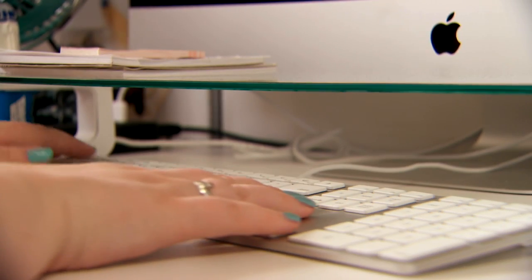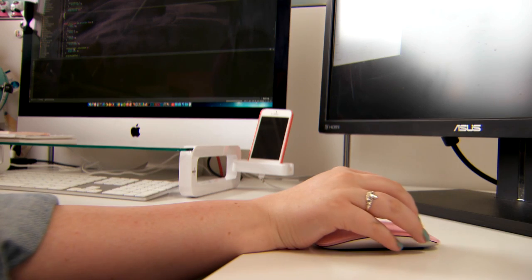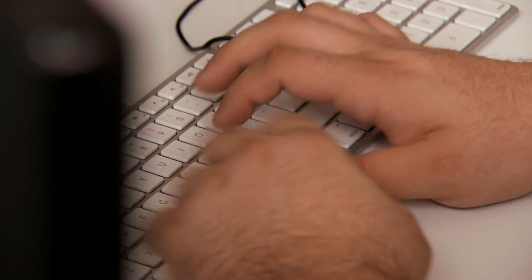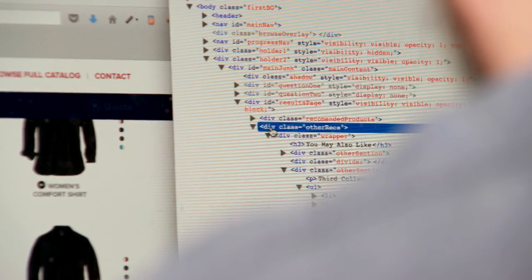Cool. I love Adobe Creative Suite. I use Photoshop, Illustrator, and InDesign. I think having the right tools definitely helps you. I personally use a tool called Sublime Text. It's a text editor that I can just open and start typing code. But primarily it's just some type of code editor and some type of design software. That's pretty much the main software that we use.